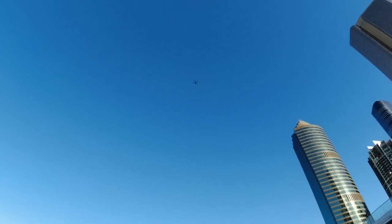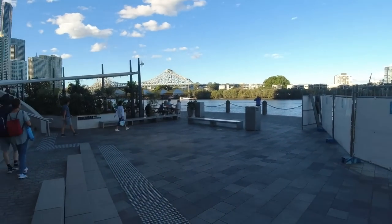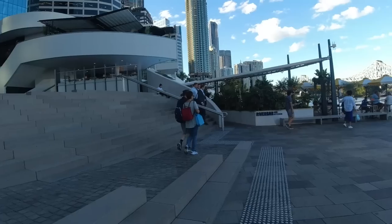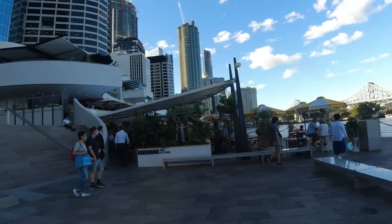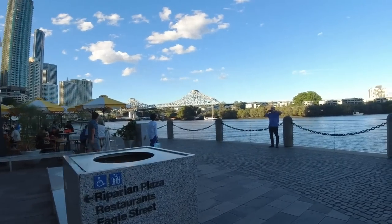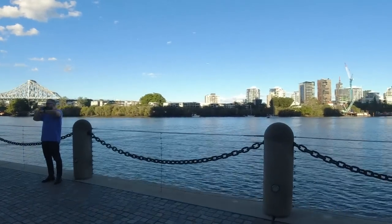Somebody flying a drone. We got one restaurant open. River Bar, appropriately named. Nice view. So the river really snakes around on its way to Moreton Bay.